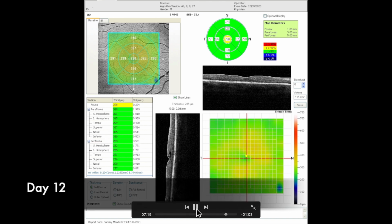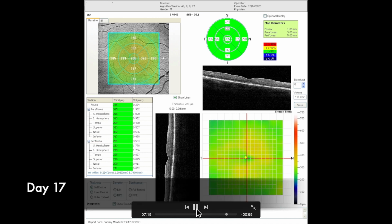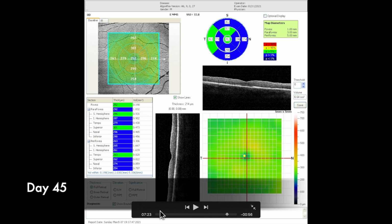So here we go, day 12. Day 17, this is a little bit more than 2 weeks out. Here we are, this is day 45 after the treatment. And you'll see by this point, the macula is 252 microns. So this is definitely reduced down to the normal thickness, and visual acuity and function has really come back to normal at the day 45 point.